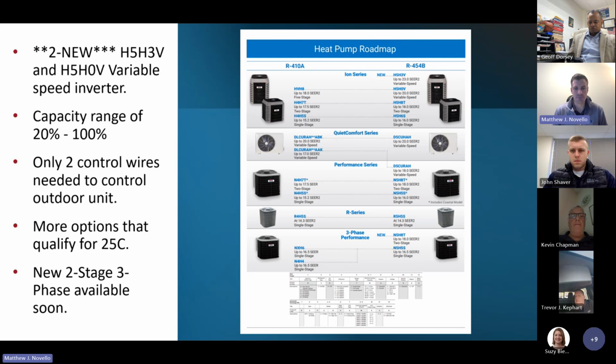Only 2 control wires are needed for the outdoor unit, and we will have many more options to qualify for 25C. Looking at the 3-phase condensers, we also have a change there. We will now have the option for a 2-stage 3-phase outdoor unit. So that will be the N5H8T.